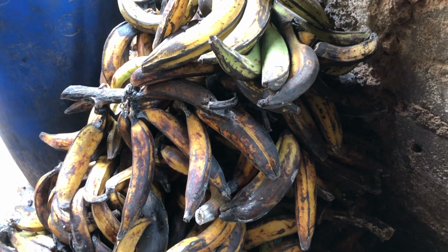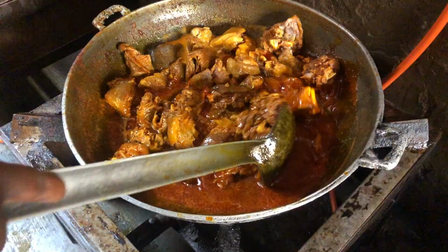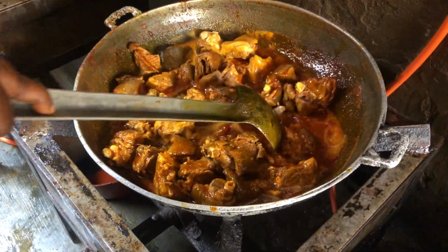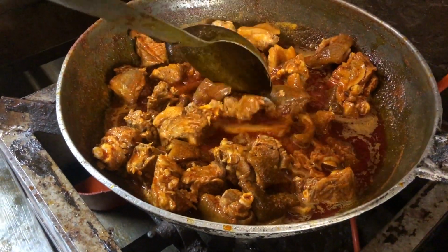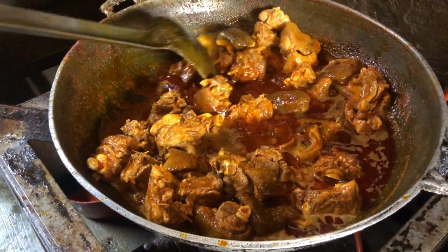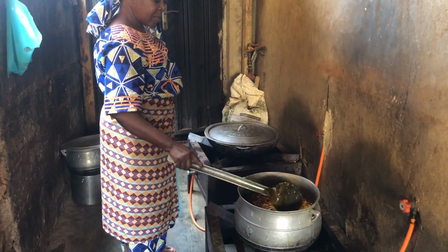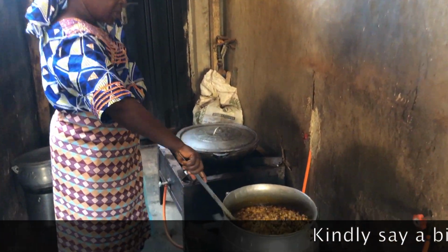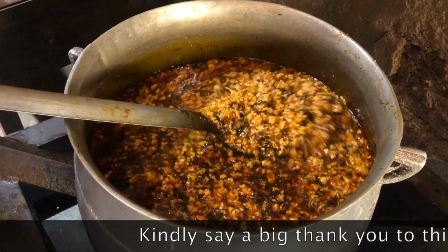This is a fountain of plantain. Look at a lot of plantains here, man. And we have goat meat. Wow, look at this goat meat. Looks so yummy. Oh, that's egusi soup. Oh, this looks so beautiful.